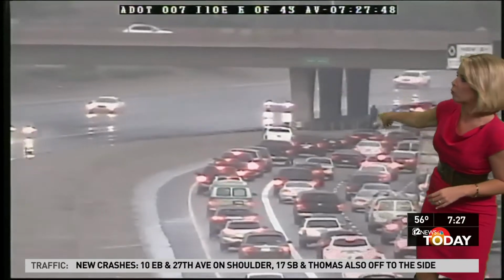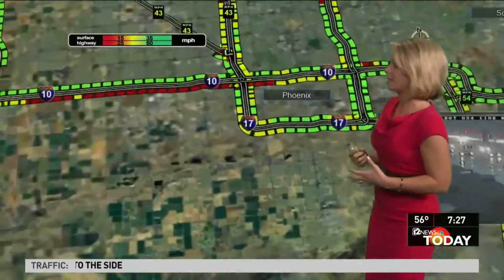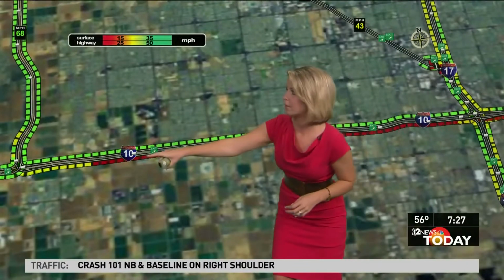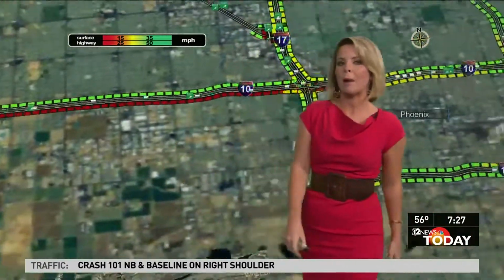So right around this curve at 43rd, we do have a crash off on the right shoulder. And we're packed in there, like Jacqueline just said. Checking out some of our other accidents that we have. We first want to tell you the 10 is going to be packed in from about 83rd all the way in. You're seeing red, going below 20 miles per hour.